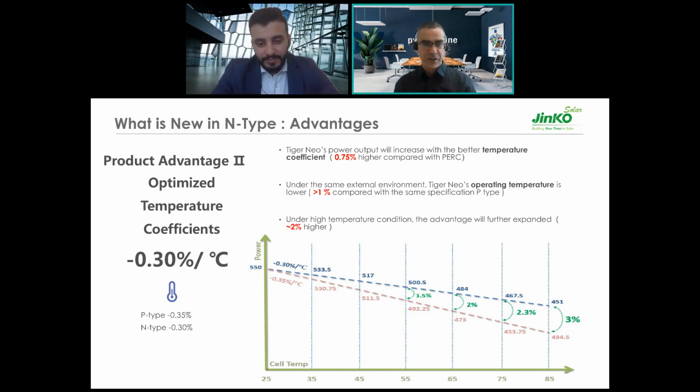So, I mean, market shares may be higher in the future in those markets with higher temperatures or higher solar radiation.